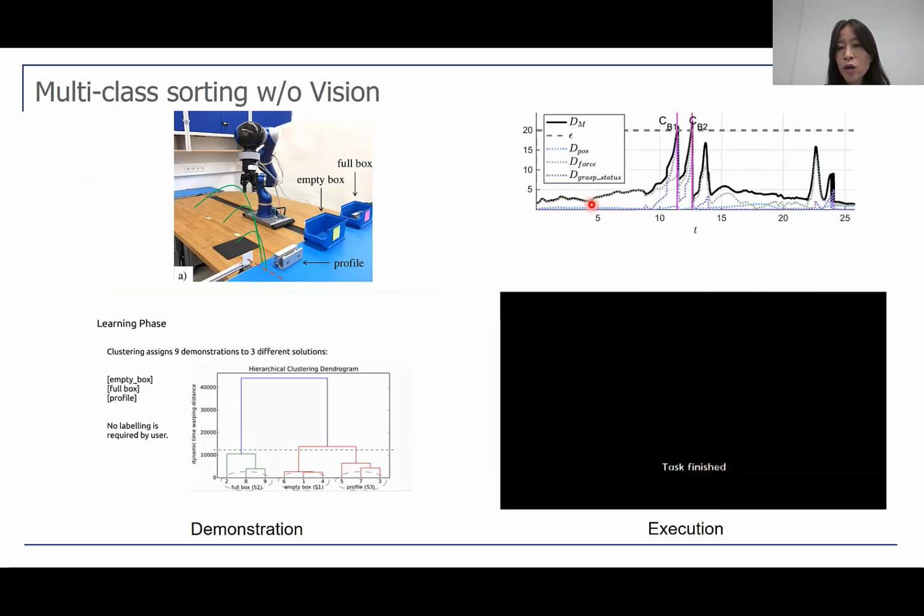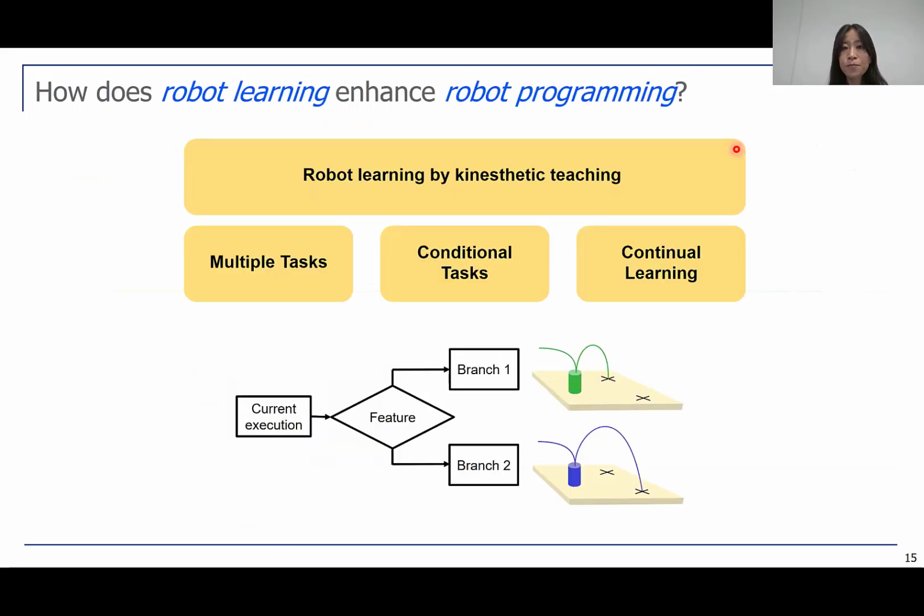So here you can see also the distances of the current measured data to the expected sensory values. And when these sensor values are becoming higher, then you switch to the new strategy. So I explained here how to deal with the conditional tasks. Basically, we use the anomaly detection to switch between the existing skill strategies.